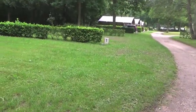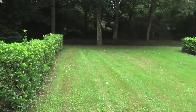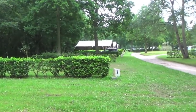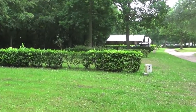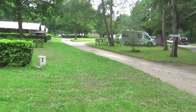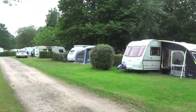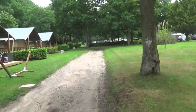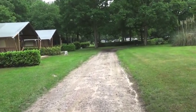And this is a typical pitch, which, as you can see, is very large, bordered by hedges. So you've got a hedge between you and the next pitch. Electricity on the pitch. Now they do pitches, superior pitches, with water, electric and drainage, etc. on the pitch. But that costs you a little bit more. Some more safari tents down here, or villa tents, I think they call them.